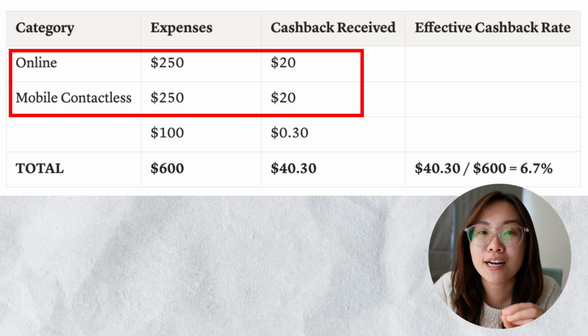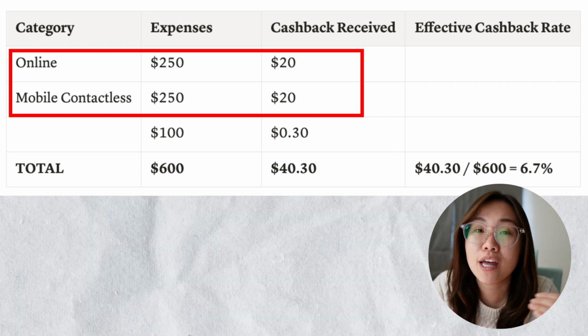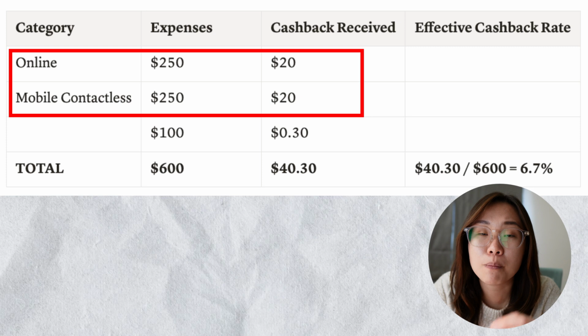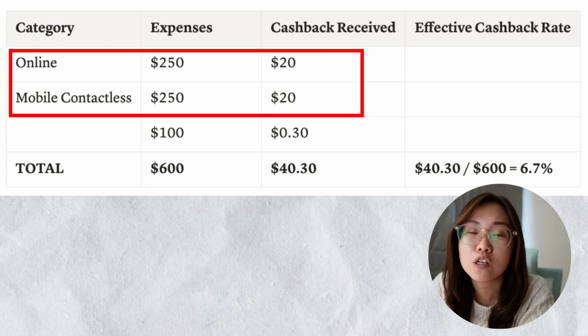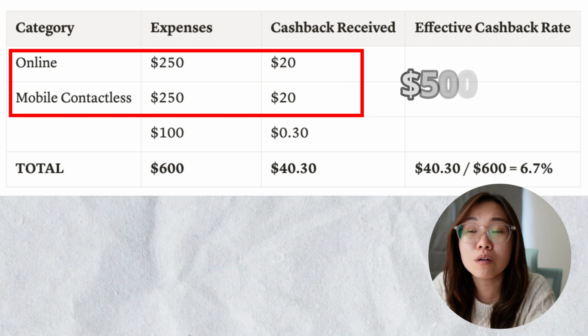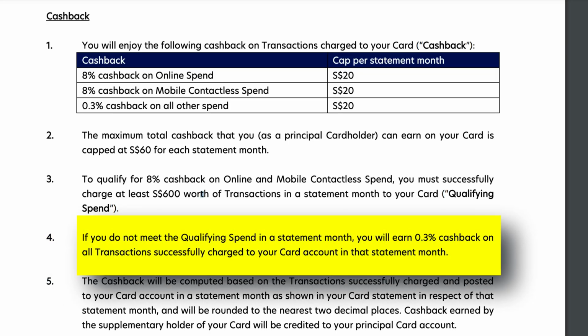Online and mobile contactless payment, the cashback cap is at $20, and if you want to maximize to get the full $20, you need to put a spending of $250 for online and also $250 on mobile contactless payment. In total, that will amount to $500 and you will get the full $40 cashback. But if you were to only put $500 onto this card, you wouldn't get the 8% cashback rate. Instead, you're only getting 0.3%.